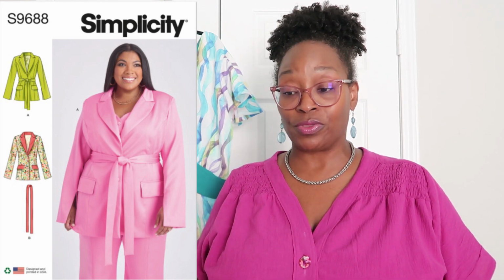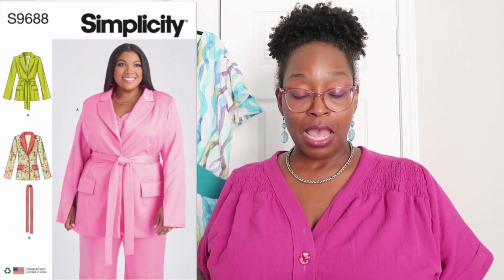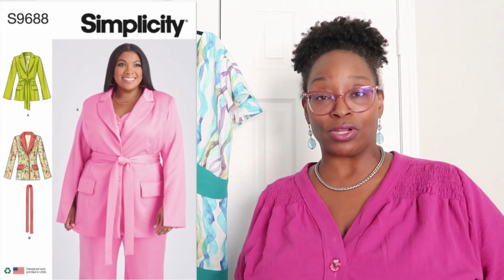I'm gonna show you the print that I'm gonna use, which I'll be sharing here with you in a moment. I think it will look totally slick with that slit, but we shall see. I don't know if I'm gonna do the belt. I might not. That's gonna be a call once I get there.